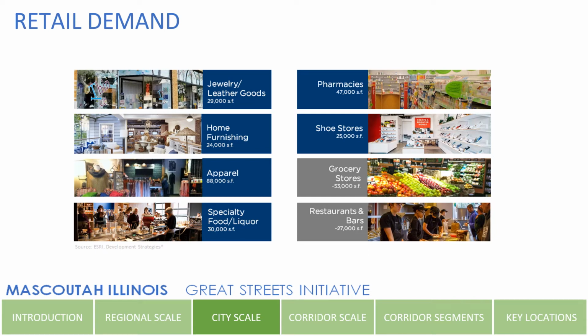Grocery stores and restaurants are currently oversupplied in the market area, but have a potential to find some space on the main street, given the corridor is able to attract new residents and visitors.